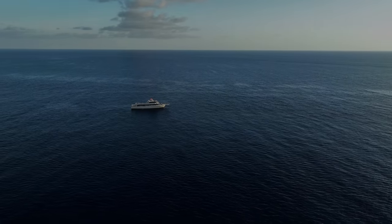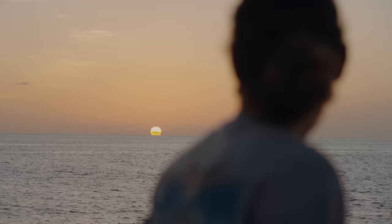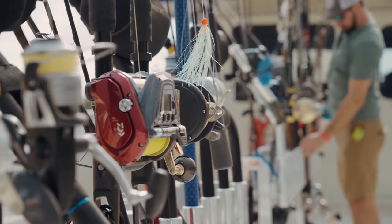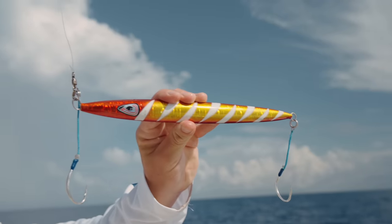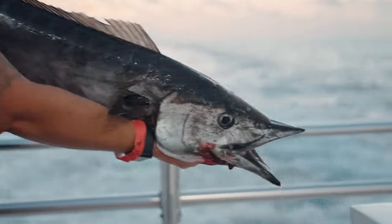4 days at sea and hundreds of miles offshore. This group of 25 fishermen, including myself, have one common goal: to catch the dozens of deep water fish found in the fruitful waters known as Pulley Ridge. Welcome aboard Florida's largest long-range sport fishing boat, the American Patriot.